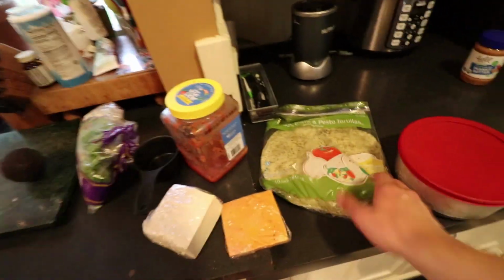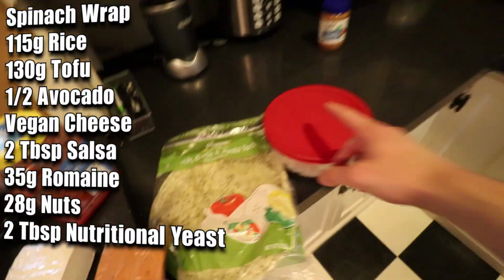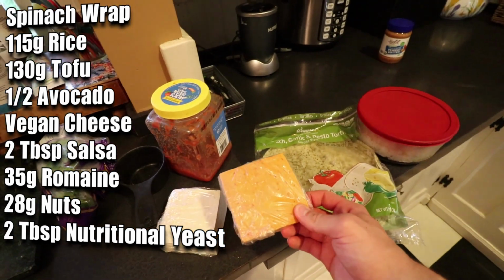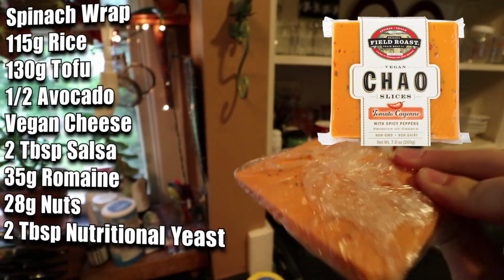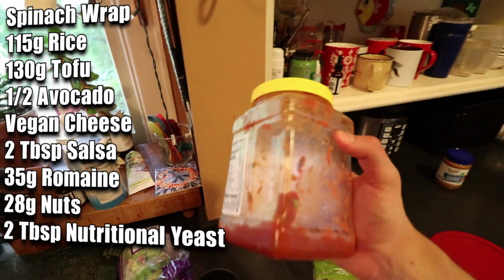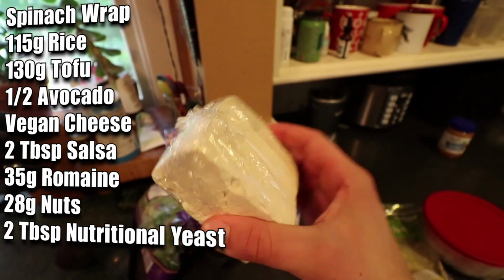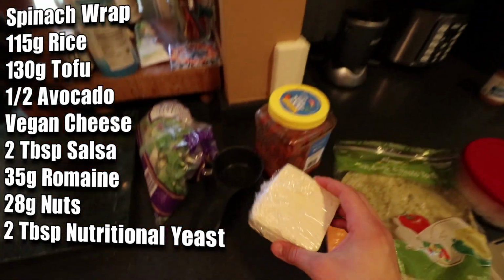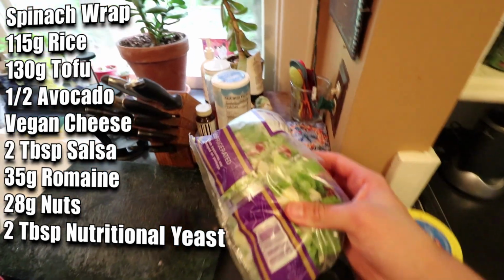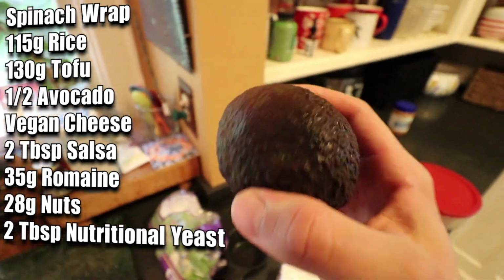Because of that, we are using one of these spinach, garlic, and pesto tortillas. We're having rice. We're gonna put cheese on the bottom of it. Field Roast brand cheese. They're just slices, like spicy pepper cheese. Have some salsa we're gonna put in, a couple tablespoons. Gonna try to crumble some of this tofu and make it taste like beef, actually. And top it off with some lettuce and, oh yeah, also half of an avocado is going in there.